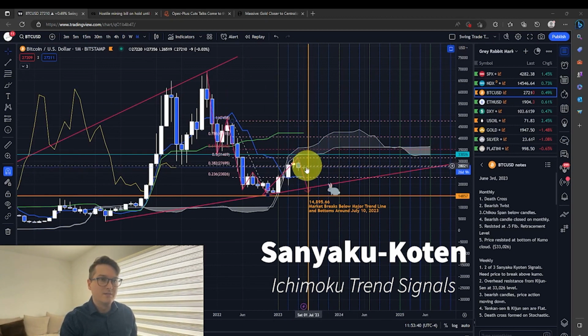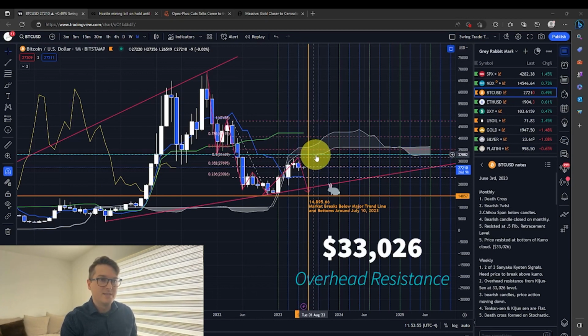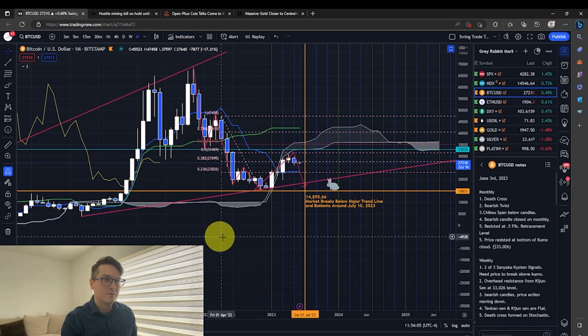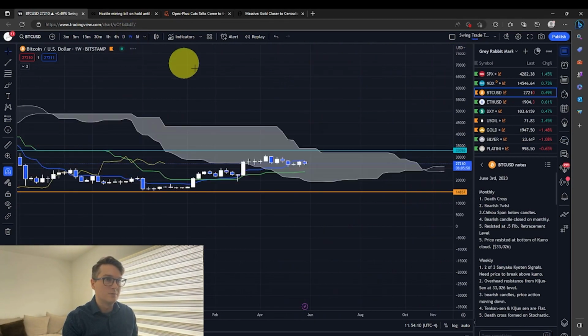So last month we had a bearish candle close here. And we were resisted at the 0.5 Fibonacci retracement level, which is right here in the light pink. And price was resisted at the bottom of this Kumo cloud here at the 33,026 level, like we called out in the previous video. So guys, I'm starting to see this reversal forming on Bitcoin, but let's go down to the weekly and take a closer look.